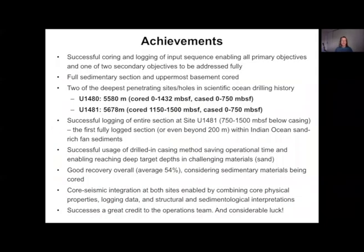Okay, so what did we achieve overall? We had these two sites. We were able to drill the full sedimentary sequence down to basement, the basaltic basement, and also to log that entire section. The entire coring was at the first site, U1480, and the full logging was at the other site, but we can correlate the two with some partial coring in the second site, and also using the seismic data that we have.